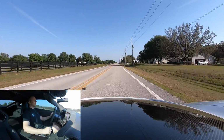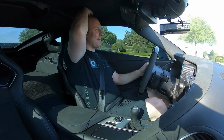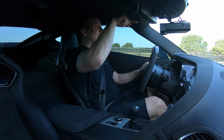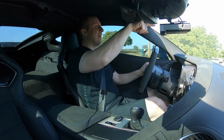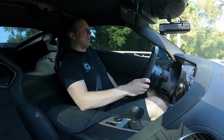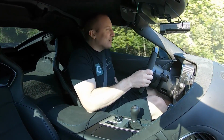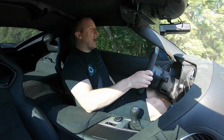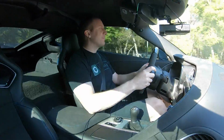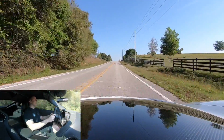I guess the question people would ask is, why are you complaining? I'm sitting up, I'm like one finger from the roof. I'm literally having to look down past the headliner. And I don't want to gangster lean. This is what people talk about doing, you gangster lean the car and drive it like this. Who the heck wants to drive like that? I'm not a child. I didn't want to sit up and see. You kind of get used to it.